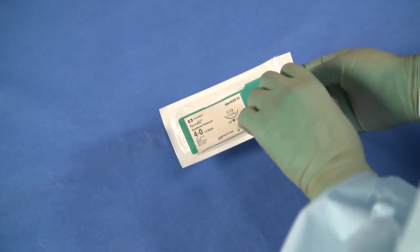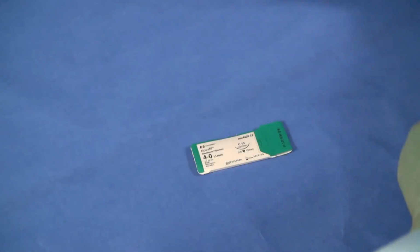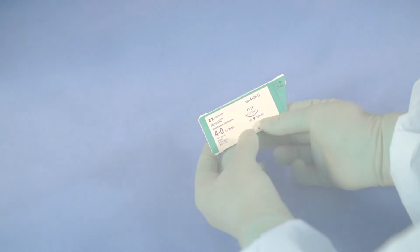1. Each suture comes in a Tyvek pouch to ensure sterility. Peel open the Tyvek pouch to expose the suture packet. 2. Peel back the tab at the end of the suture packet to expose the suture needle.